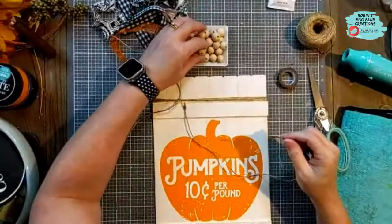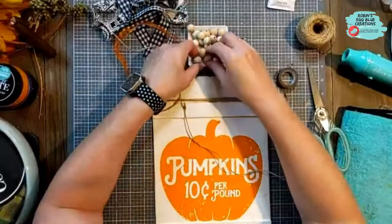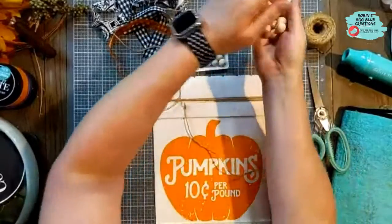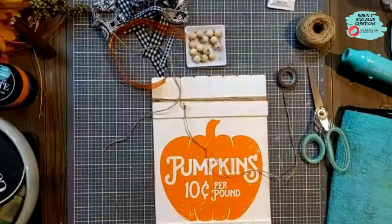Okay, I don't know if these are all the same size. I don't think they are. I think I got a few stragglers. I got a few stowaways. I think I'll have to try again on that one.